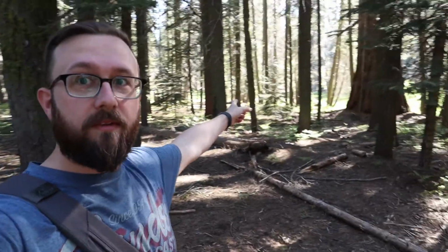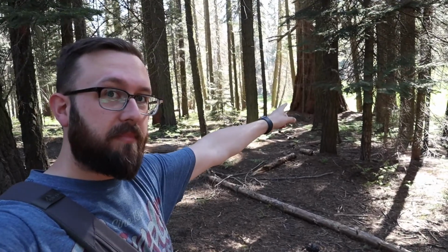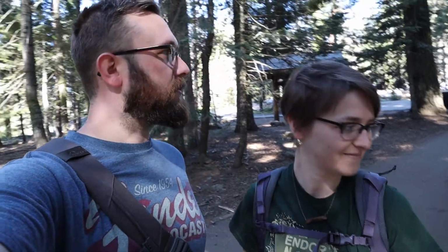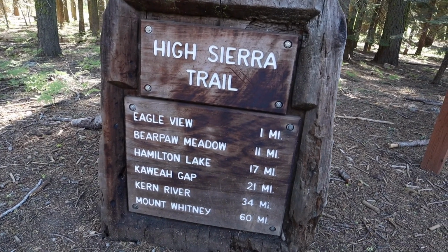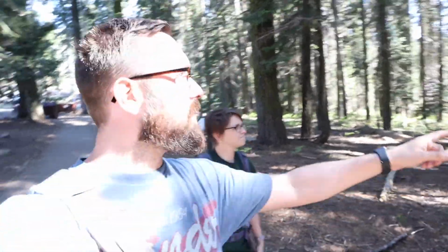Based on Beth's shirt, you can probably tell we are in Sequoia National Park today. So the drive up here, we saw a ton of sequoias. Actually, there's one right there, this big tree. And we're doing a trail on, was it the High Sierra Trail? Mm-hmm. And we're in a place called Crescent Meadow, and we're on our way to Eagle View.